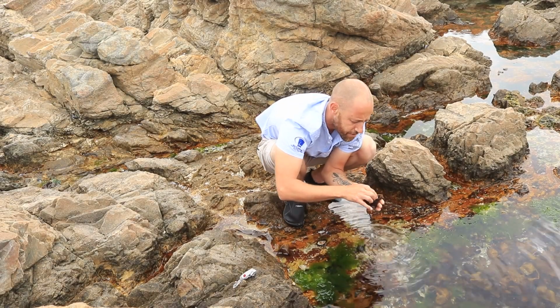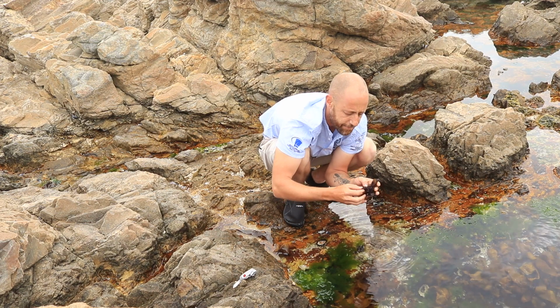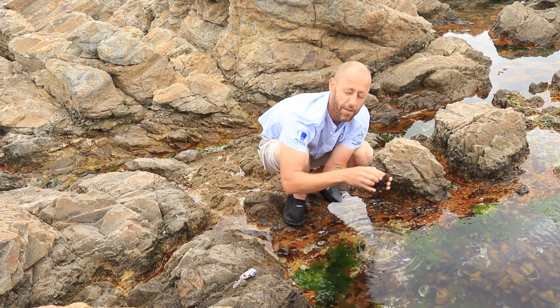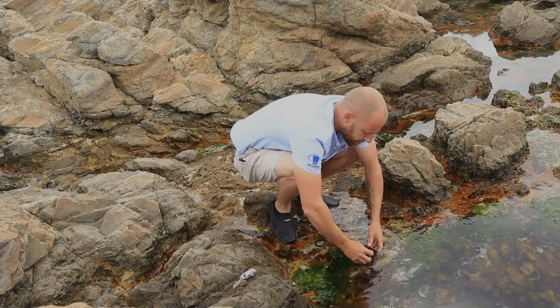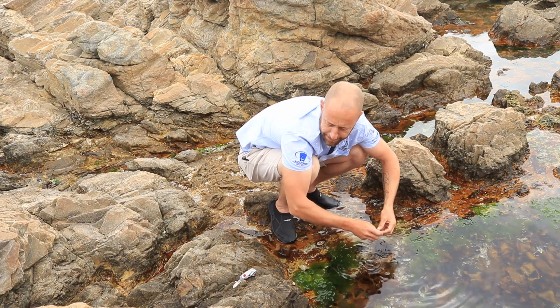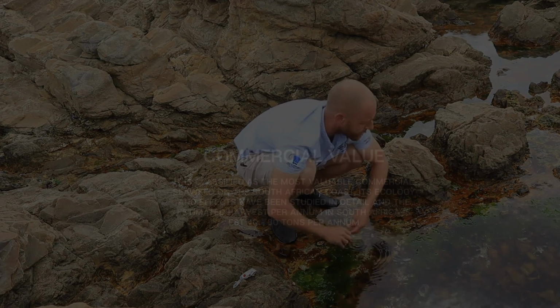So the name of this is Gelidium pristoides, and it's a red algae that from Kormouth to Cape St. Francis is harvested by the locals on a spring low tide. Another thing about this species of red algae is that it has been harvested since the 1950s, so it's something the locals have been harvesting for a very, very long time.